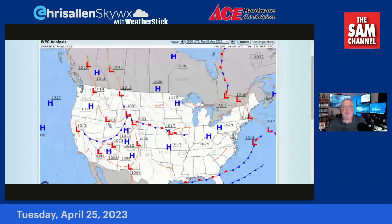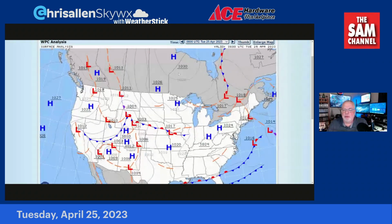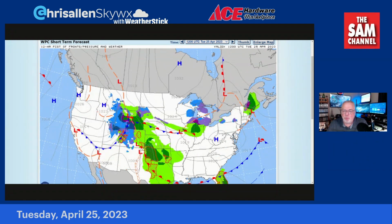So let me show you that on the surface map this morning as we put the next 7 days into view. And here it comes with the here and now. High pressure in control, keeping us dry. We'll watch this boundary to the north, which is going to be sort of eaten away by this high pressure. Notice high pressure is at 1024 millibar. This low is at, what, 1019? I mean, this is a weak low pressure.